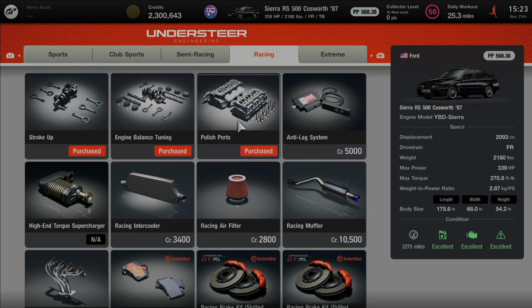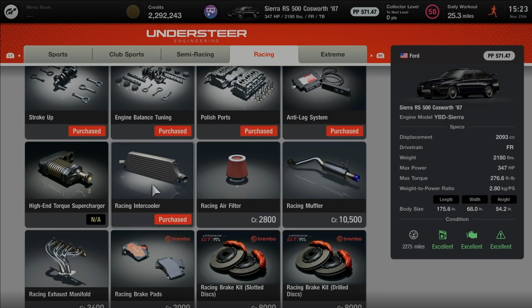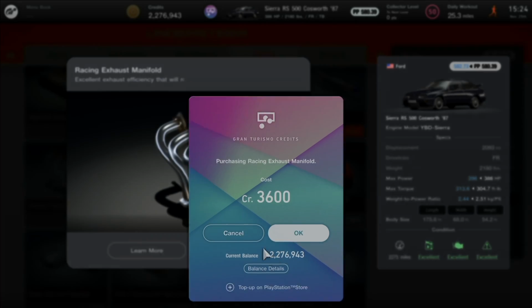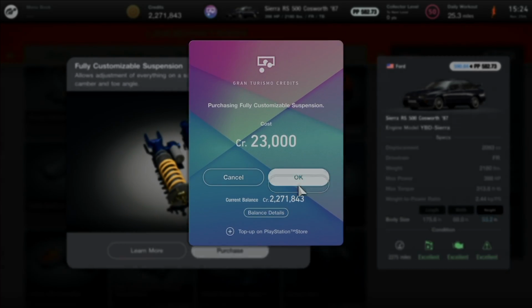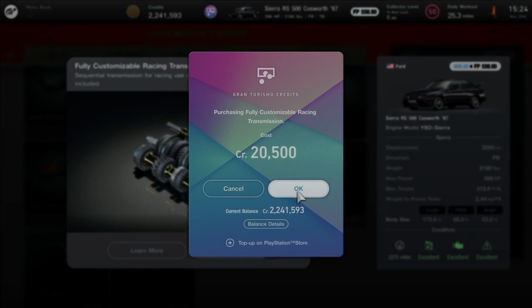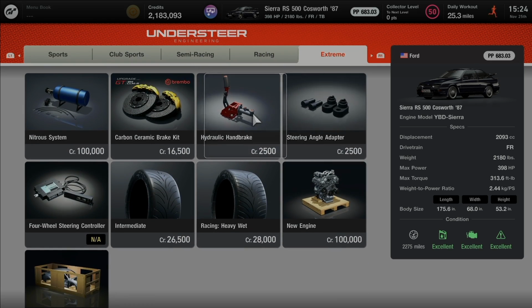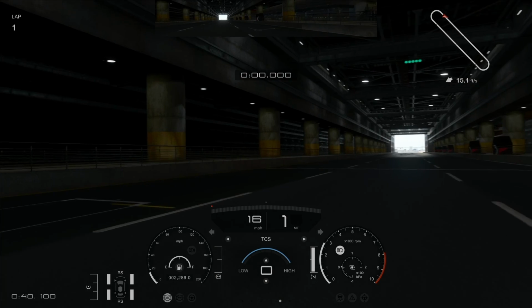Polish the ports. We definitely want anti-lag. I don't fully understand what that does, but I like the way it makes the flames come out of the back of the car. Racing intercooler, air filter, and racing muffler. There we go. We're going to put the racing brake pads on. That's definitely going to help our braking. Exhaust manifold, brake balance controller, probably not necessary, but it's only 1,500 credits. Fully adjustable suspension, definitely on the clutch and flywheel. Fully customizable racing transmission, we definitely want that. Of course, racing soft tires, because why not? Carbon ceramic brake kit.